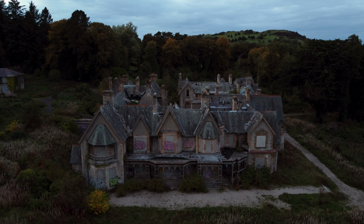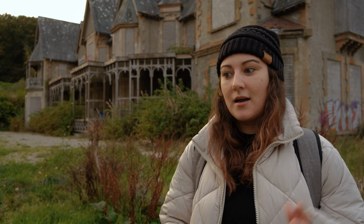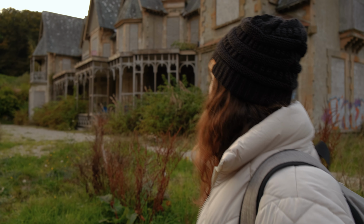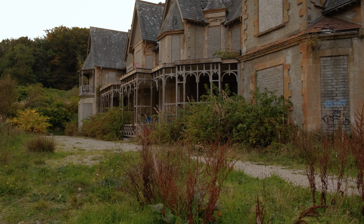So as you can see, the buildings are completely abandoned, so they give off that creepy vibe on its own, but we'll also try and add some, I don't know, spooky creativeness into the photos as well. So let's do it. I'm scared.